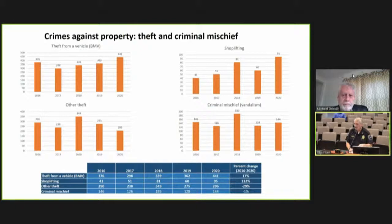So this is going to include your offenses. This is also going to be your graffiti as well. And so we've seen an uptick in that as well. Also, just to note, is in under criminal mischief.